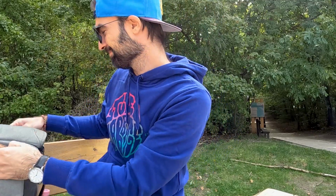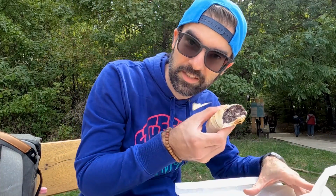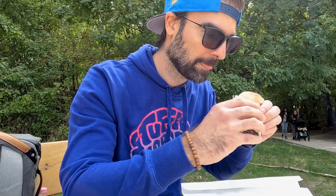I have the strudel. Here's my favorite, the poppy seed one, and of course we have the cottage cheese one. If you have watched our episode about the Castle District, you know we love both of these.